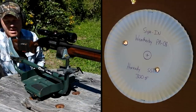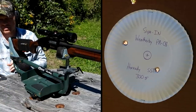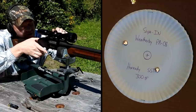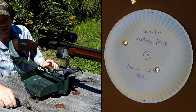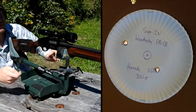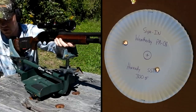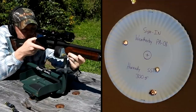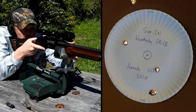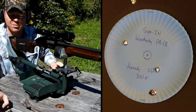I'm going to adjust it one more time and see if we can get a smidge closer to the middle of that plate. This is about as far as I would attempt to shoot this shotgun. We only got one more slug down here. That's how confident I was in us sighting it in. Let's see where this last one goes here. Well, that one hit the bottom of the plate, didn't it? Either I'm losing my mind or these are just grouping terribly.